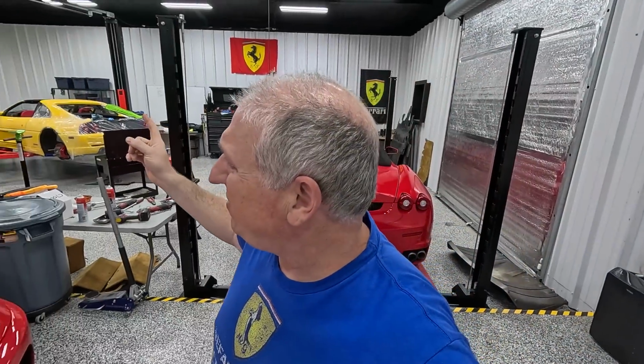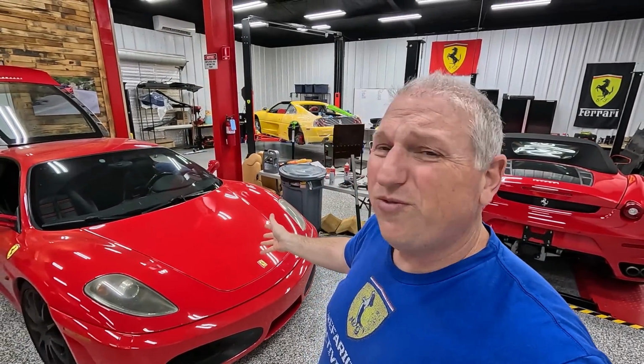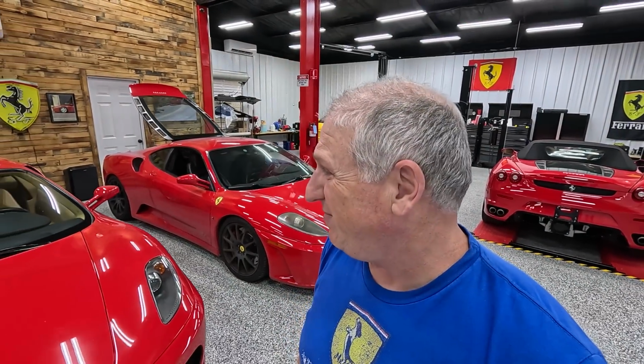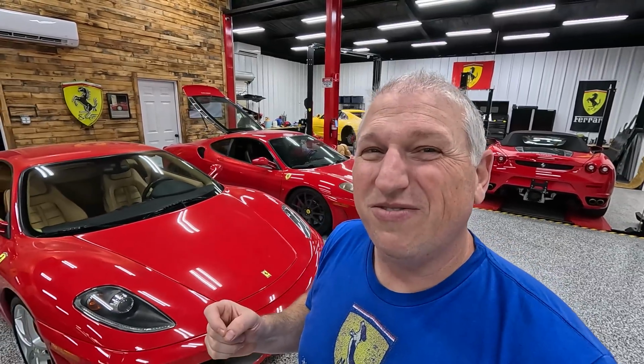Josh is still working on his 355. We got my old 430. We got the fuel injectors out. We cleaned them and ran them, and we'll put them back in. I don't know if that's gonna do it. I feel like it might be something else. I'm starting to think maybe it's a vacuum leak.